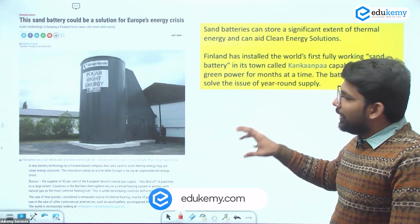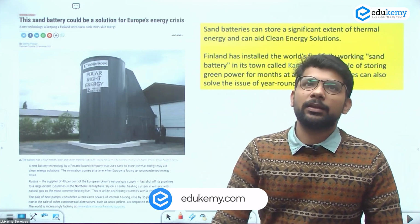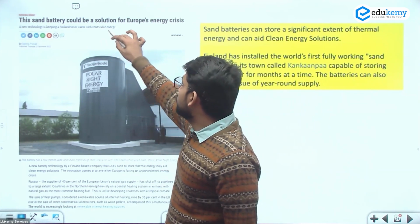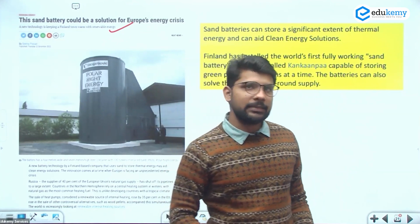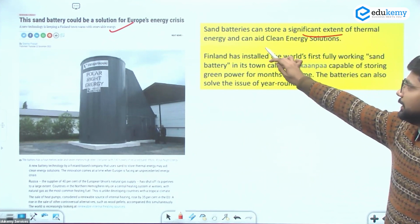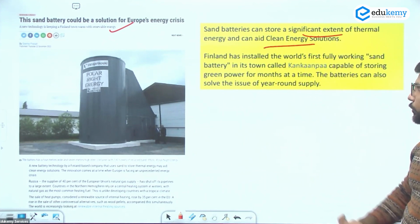So to prevent this energy crisis, they have discovered a sand battery. The sand battery would be a solution for the Europe energy crisis. The sand battery can store a significant amount of thermal energy and can aid clean energy solutions.